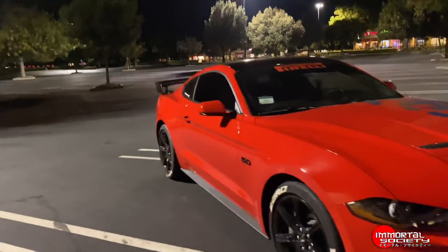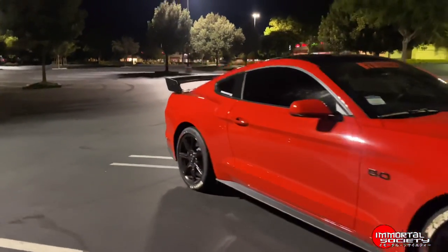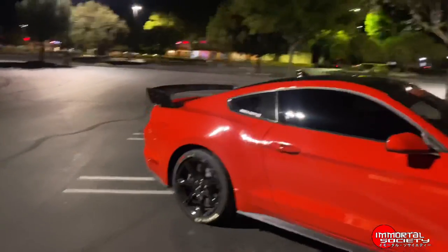The back profile is just amazing. Man, I'm so excited. I'm about to get new tires and stuff. I'm about to get rid of these tire letterings.